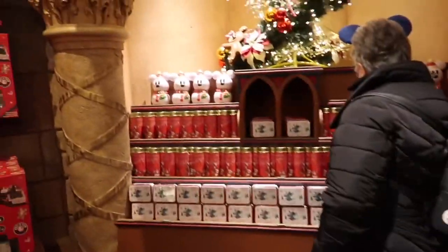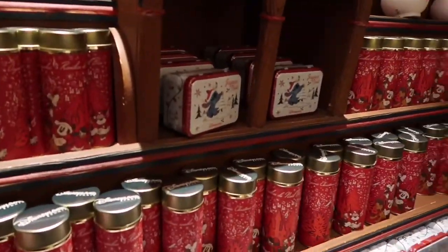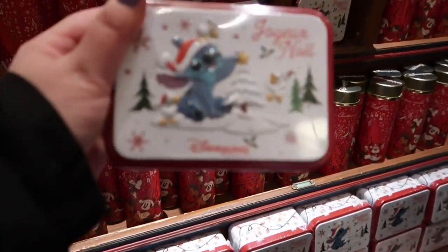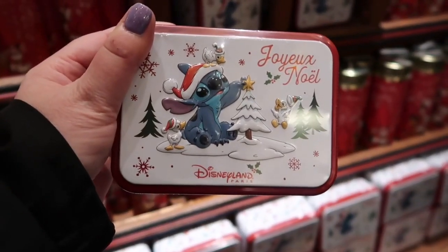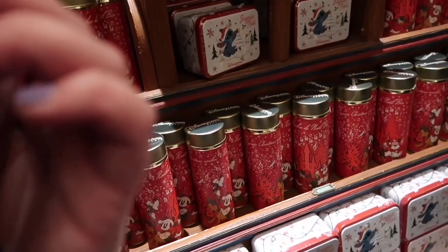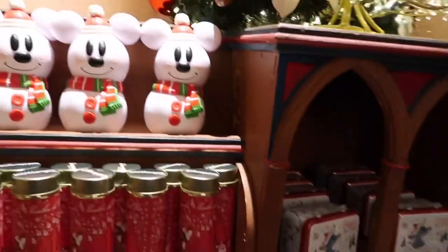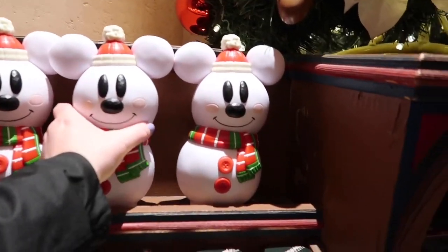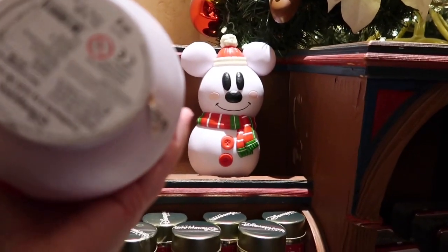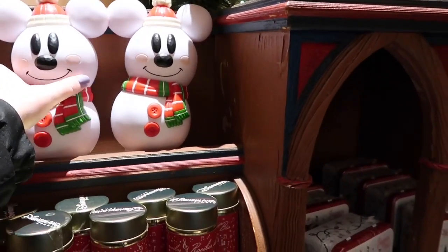And I'll just knock all the ornaments. We've got some sweets here, sweet tins. We've got a Stitch one here, lovely Stitch one, and this one is €8. It's not bad, €8. Oh, these are really cute as well. How much are these? Oh, these light up and they are 16. Really, really cute.